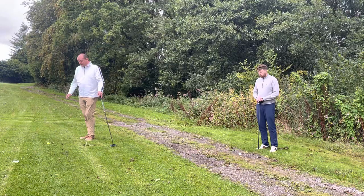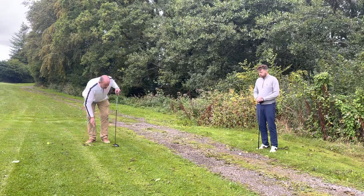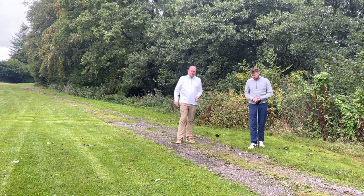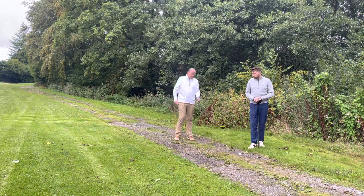However, Joey is in a similar situation, but he is, as you can see, on this side of the cart path. And this is where some people get this rule very badly mixed up. So we'll explain to you what we do when your ball comes to rest on this side of the path. So yes, very well said.